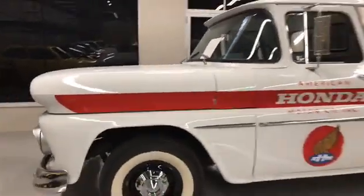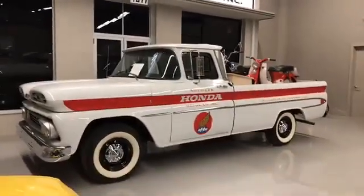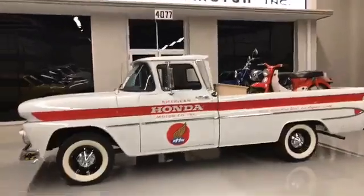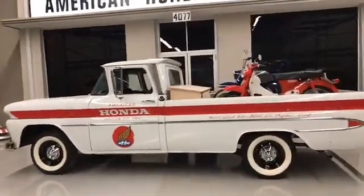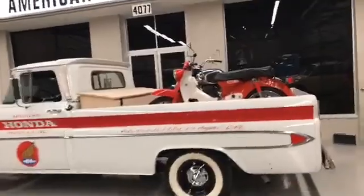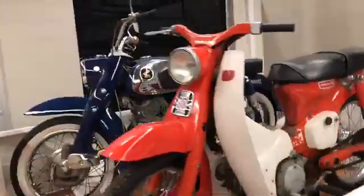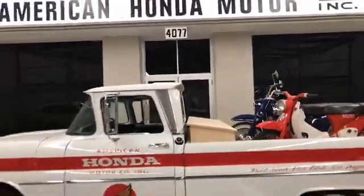So here is the same Chevy truck that Mr. Honda used and parked right in front of his building back in California. This is a replica of that truck. I shouldn't say it's the same exact truck, but it looks like the same truck. It's the same model, trim, same color. And this is set up to look as close to the original building as possible.